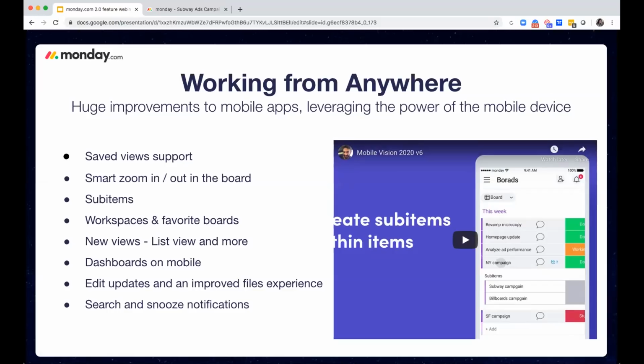So at the first stage, you won't be able to configure them from mobile. You'll be able to just consume them and see the data itself. In the second stage, you would also be able to configure them. So whatever data you need from Monday will be available for you whenever and wherever you are. And we feel that that's going to create a more complete experience of working in Monday.